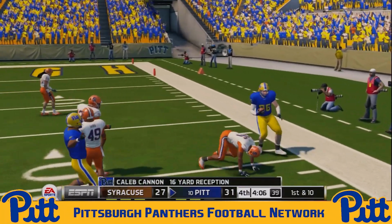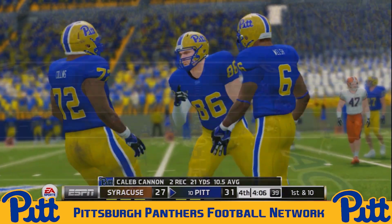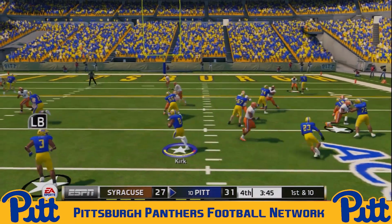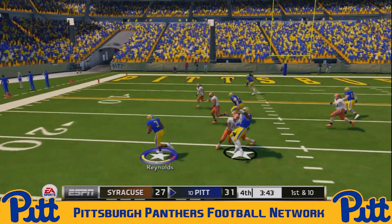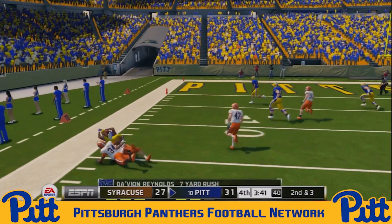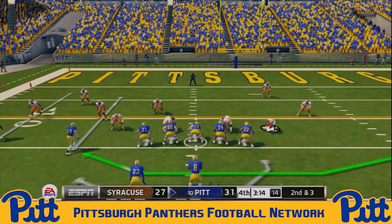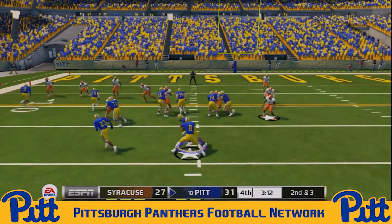Instead, it gets through to Caleb Cannon. Matt Soria nearly took that one the other way. Instead, Cannon's able to catch the football and move the chains for the Panthers. Triple option now. Kirk pitches out wide to Davion Reynolds. 7-yard gain there for Pitt. Sets up 2nd and 3. Great job by Kirk there to not make a mistake on the pitch.